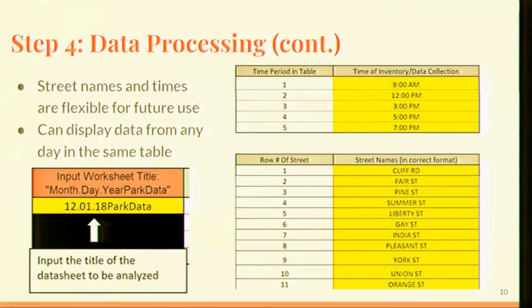So to go more into how the table operates, there are three important locations in the file that are very easy to use and they're clearly explained on how to operate. So the one on the left is the most important cell of the entire file. This is where you tell the table which day of data you want to look at. So as you can see there, it reads 12.01.18 park data. So that's telling the entire table to look at the data from December 1st. So any day that we have data for, all you have to do to look at it in the table would be to type in the name of the sheet that the data is saved under.